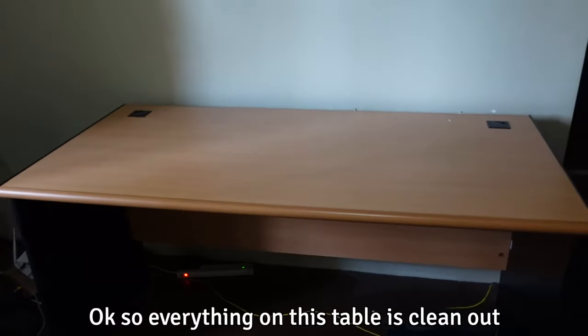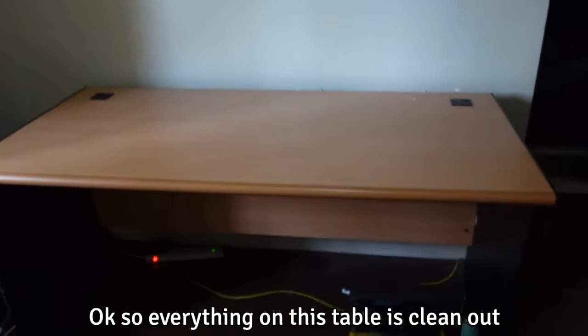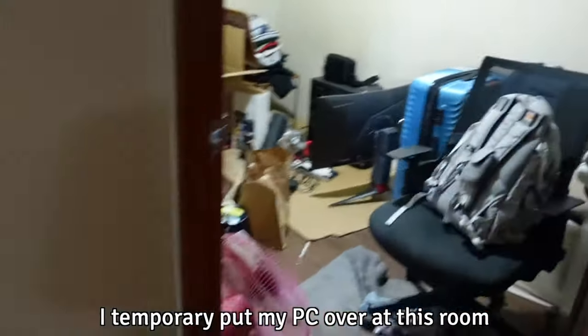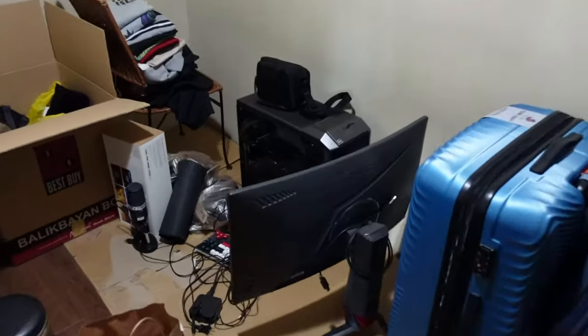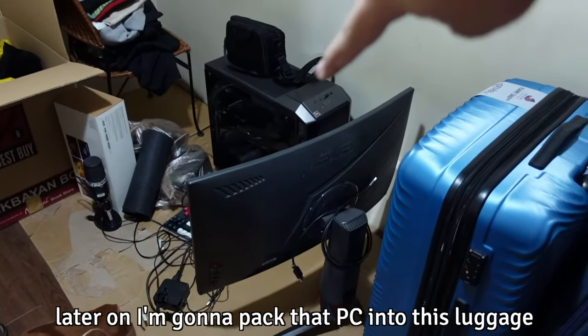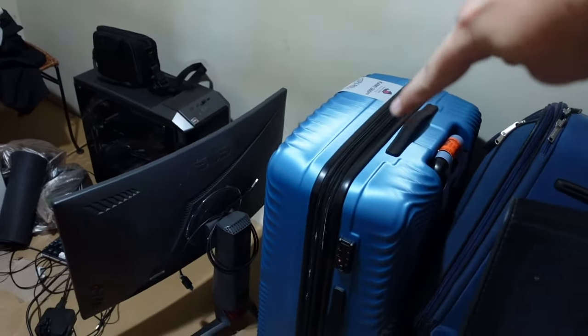Okay, so everything on this table is already cleaned out. I temporarily put my PC over at this room. This monitor is going to sell to my friend. Later on, I'm gonna pack that PC into this luggage.